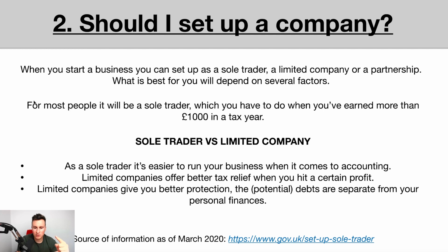However, most of the people I speak to tend to be quite young students who aren't earning any money. So for most people, I'm guessing that they would want to register as a sole trader first. The point at which you have to tell HMRC that you're running a business and you're earning money is when you earn more than £1,000 in a tax year.